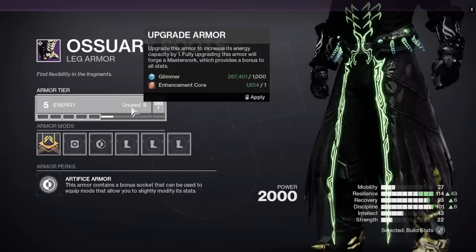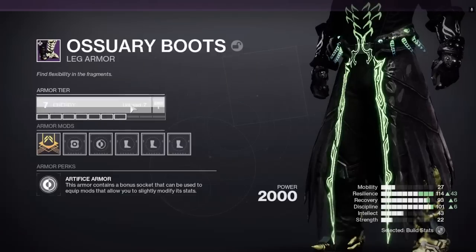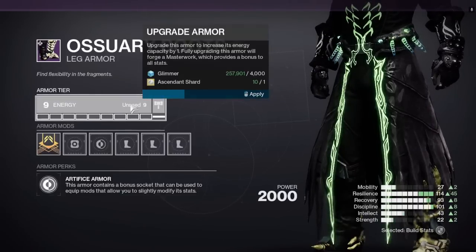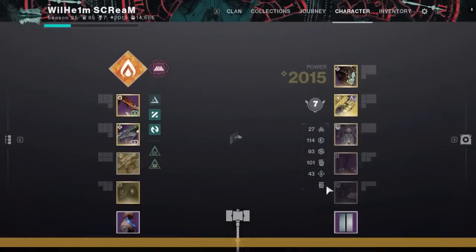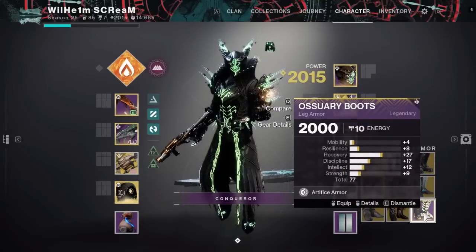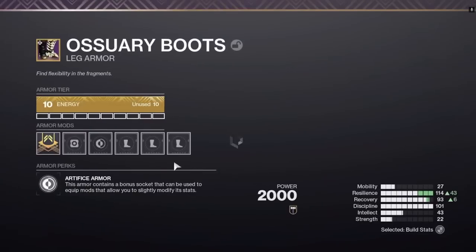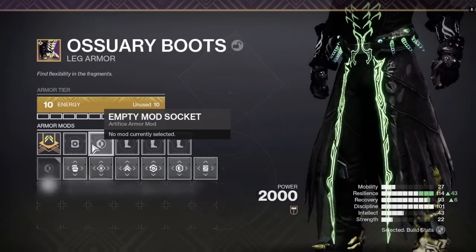And when it's fully upgraded, the stat bonus should go a bit higher. So, we started off at 65. Let's see where it is when we're done. Okay. So, we started at 65. We are now at 77. Okay. So, that's a pretty big bump. Now, let's go and add some of the stat bonuses to it.